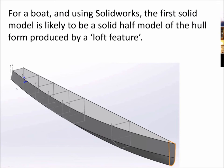And what that means is that you draw cross sections of the boat as sketches. There's no point going into the details of SolidWorks, because you'll probably be using something different. But I think most CAD software will have a loft function in it. So you draw cross sections. The one at the bow, I find, has to be twisted. So it's not really a cross section, but it gives you the shape of the bow. And then the software just sweeps through those sections and makes a solid object on the screen. Not a solid object in reality, of course, but in the computer, it's a solid object.